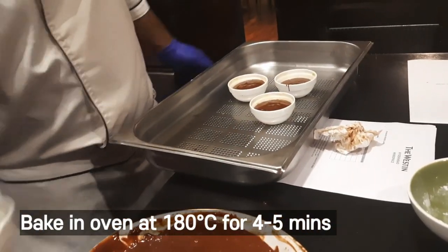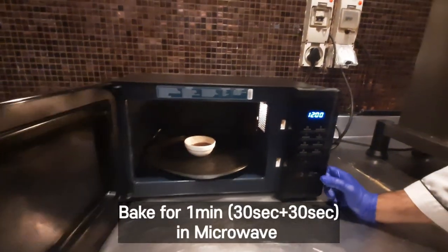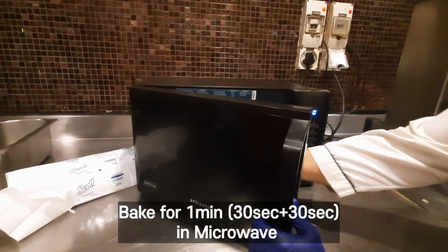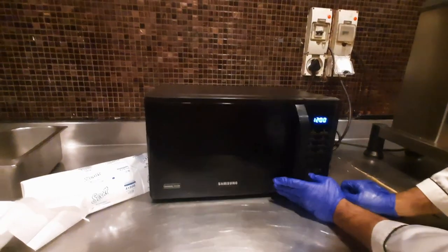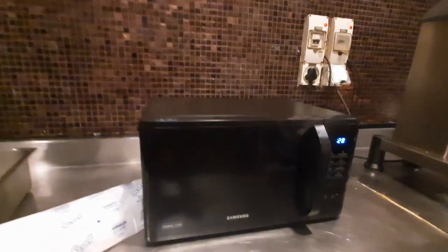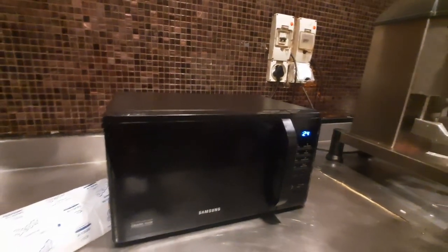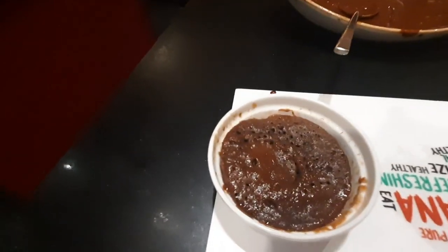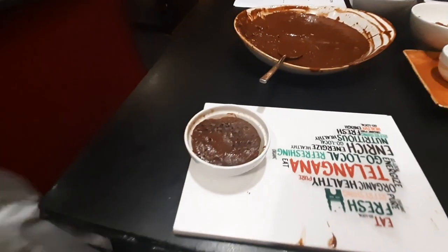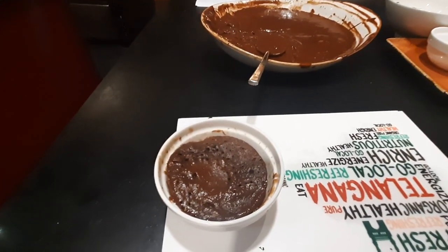Bake it at 180 degrees for 4 to 5 minutes. Baking in a microwave. In a normal microwave. So, for 1 minute, yes, ma'am. 30 seconds plus 30 seconds. So, total is 1 minute. So, it's done. Goodness, spongy, yes. Very spongy. And this is done in the microwave.